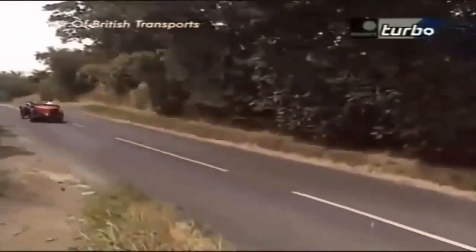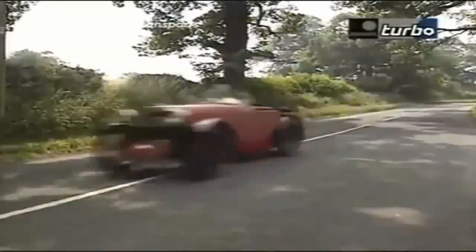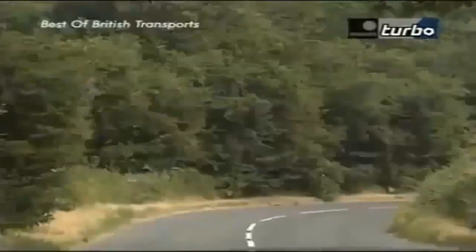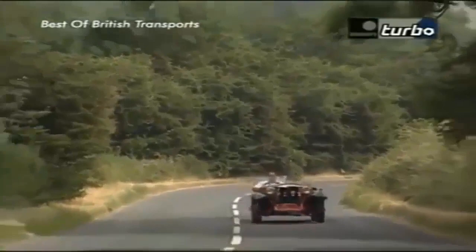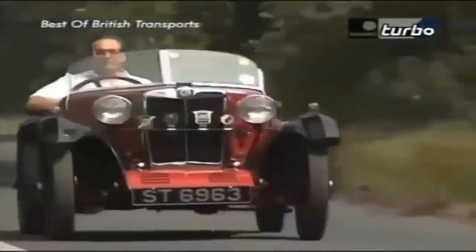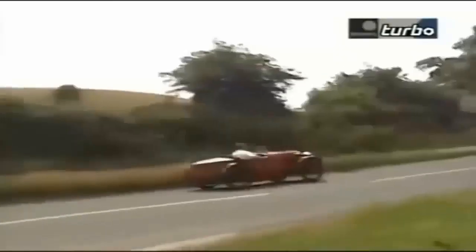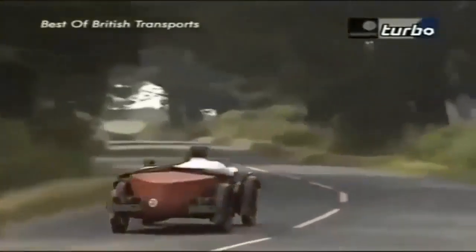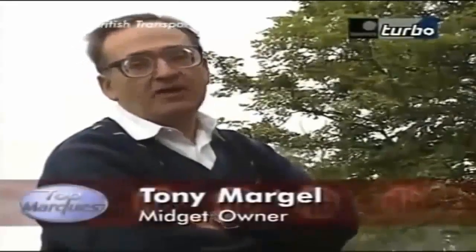This car is the MG M-Type Midget. It was MG's first affordable volume production car. The MG M-Type was launched for the 1928 London Motor Show. Production of the car didn't really start till the following year, 1929. Basically, this car is a Morris Minor of its day. The chassis, the running gear, the wheels, the basics of the engine even were all Morris Minor.